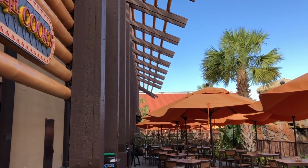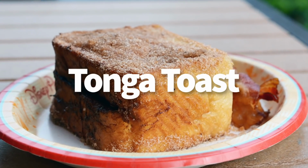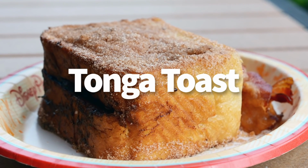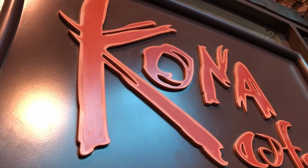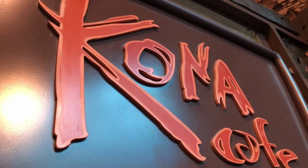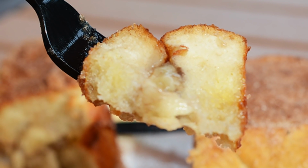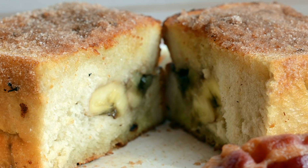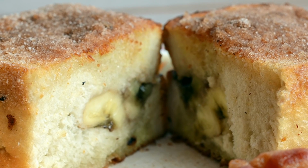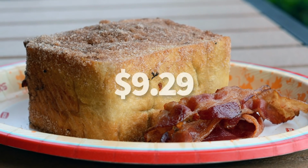This is over in Captain Cook's in Disney's Polynesian Village Resort. This is the Tonga Toast, the classic, iconic Tonga Toast that you can also get upstairs at Kona Café, which is a table service restaurant, but it's going to be more expensive at Kona Café. So it's a super giant banana stuffed sourdough bread French toast basically, but it's battered and deep fried and then dusted with cinnamon sugar. It's super rich, super delicious. It's basically dessert. It does come with sausage or bacon for $9.29 at Captain Cook's.